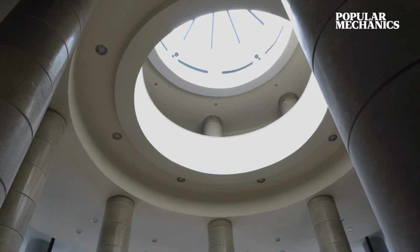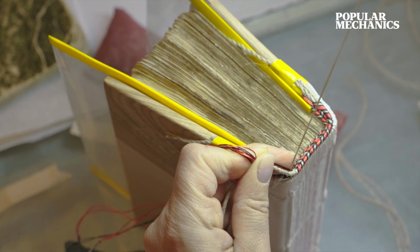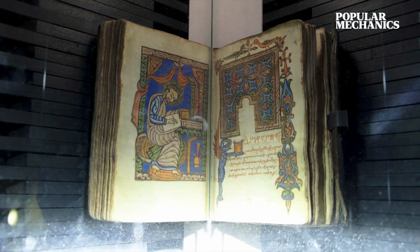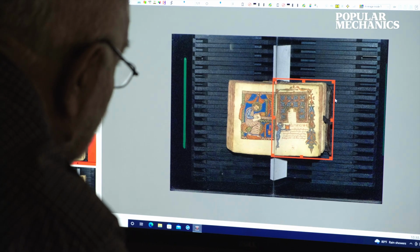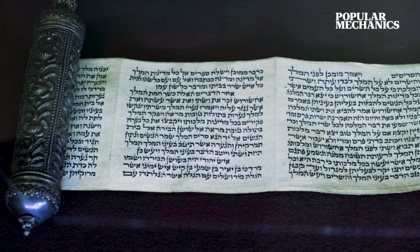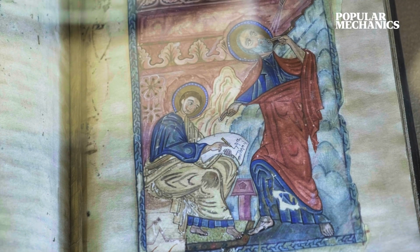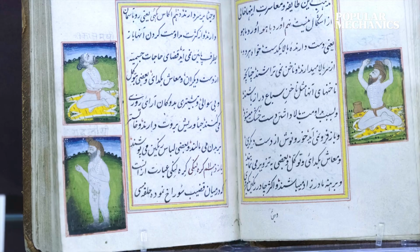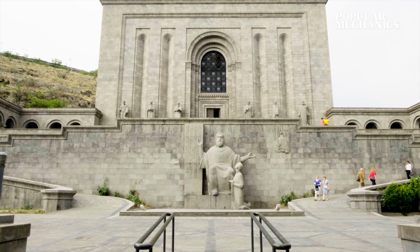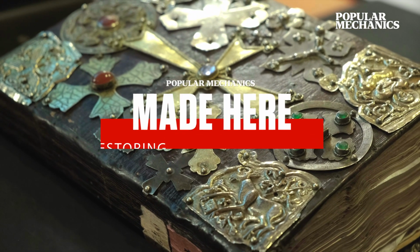Within its marble halls, restorers use a variety of techniques, old and new, to preserve the largest collection of Armenian documents in the world. The Matenadaran houses more than 23,000 manuscripts on topics ranging from history, philosophy, mathematics, cosmology, literature, and music. But the Matenadaran is much more than a dusty warehouse filled with yellowing parchment.